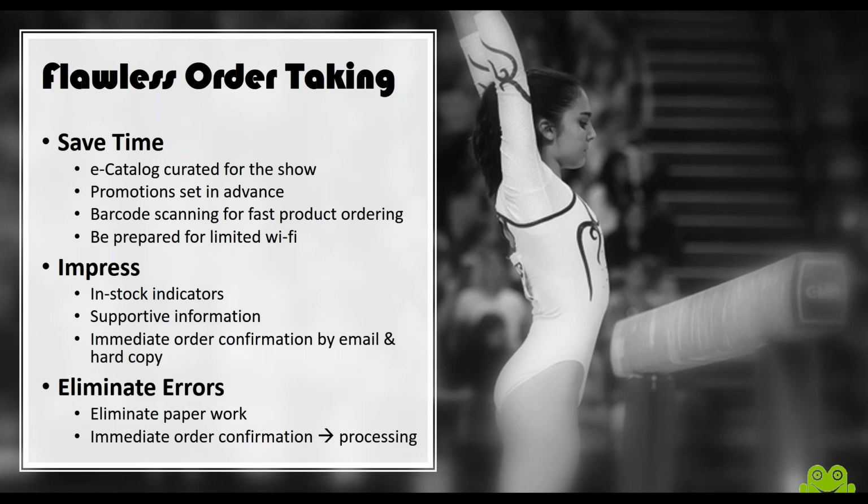Finally, once the order is made, you'll want to print out an immediate confirmation, a hard copy. You want to immediately send that out by email to the customer to leave as little work as possible for you after the show. Doing so and having your entire order system and e-catalog available to you at the booth means that the customer leaves happy because he has a hard copy confirmation and he has the soft copy waiting in his email box. You both knew what's in stock and what's not, and when the show ends, there's no manual work for you to do to punch in all the paperwork that you did at the show. You did it all online at the show, and you're ready to start supplying.